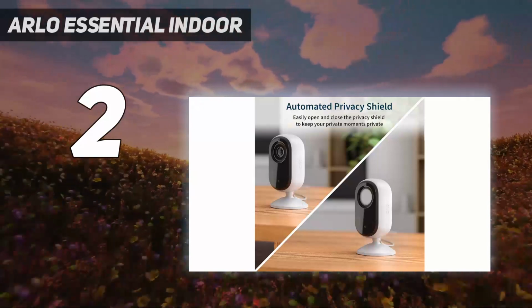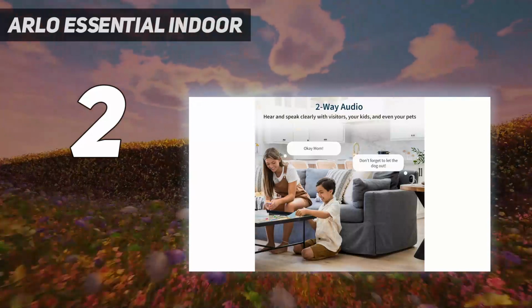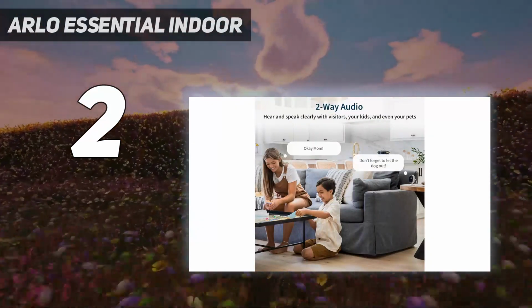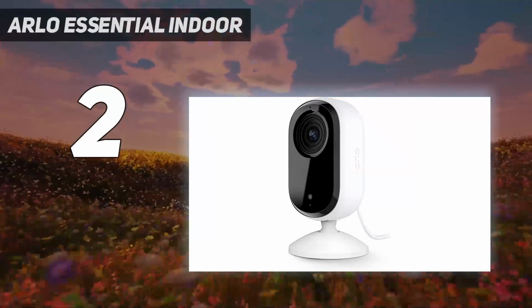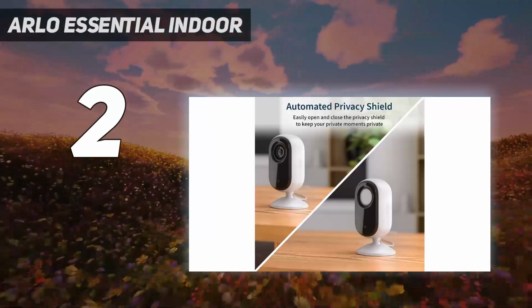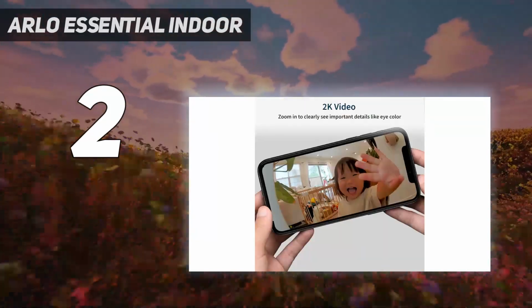I'm a fan of the app for its ease of use, loading speeds, and two-factor authentication, enabling you to log into the live feed with your fingerprint or face scan, phone permitting. There's also a built-in siren and smart home integration for Amazon Alexa, Google Assistant, and IFTTT, but not Apple HomeKit.